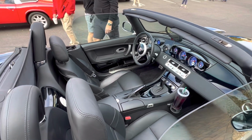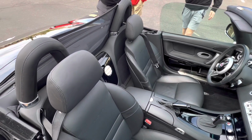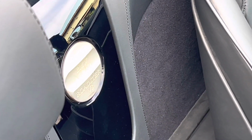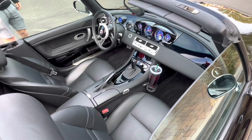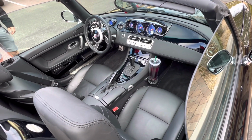Now, this Alpina Roadster V8 is finished in jet black over a black Nappa leather interior and features 20-inch Alpina wheels. The exterior was not really modified because Alpina felt that the car was already perfect, and they were not wrong. Now, the original 4.9-liter V8 and 6-speed manual were swapped out for an Alpina-tuned 4.8-liter M62 V8, which was borrowed from the Alpina B10.